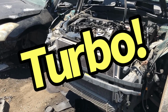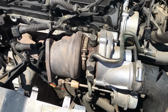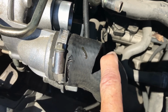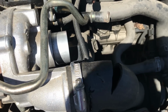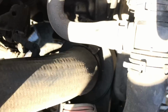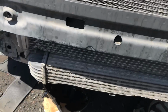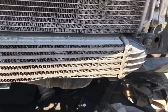And right next to the Integra, turbo Mini Cooper, turbo version. Cool. Well, there's your boost leak right there. I think we got some problem. Oh, that's the air inlet. No, that's not the discharge side. Wow. That's the intercooler.